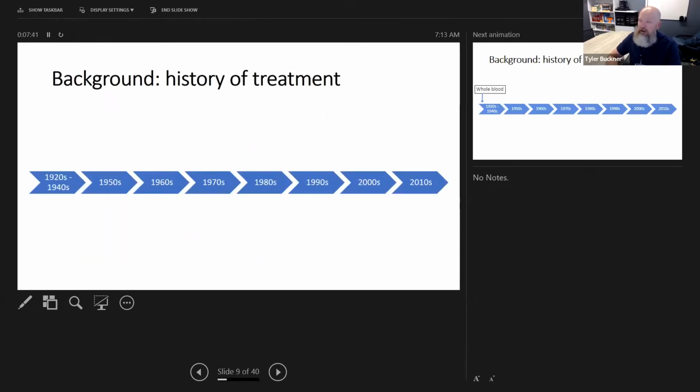So, quick background history of treatment. Just to give you an idea, really leading up to the recent time period, the last 10 years, the treatments for hemophilia have really, really changed and exploded in terms of options. Back in the 20s and 40s and before, it was known, but not known exactly why, that to treat a hemophiliac who was bleeding, whole blood could be helpful. That was the only known treatment.